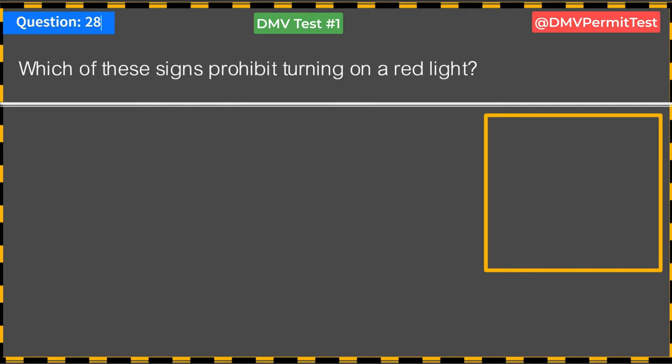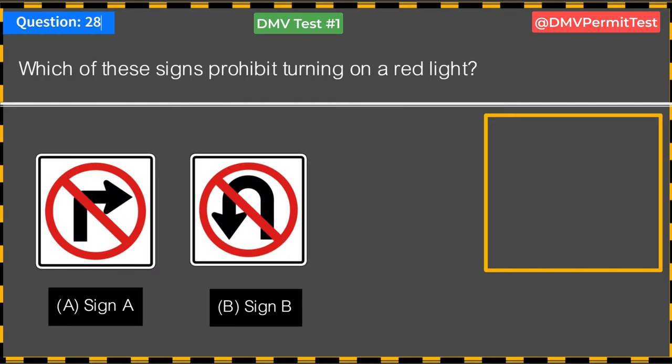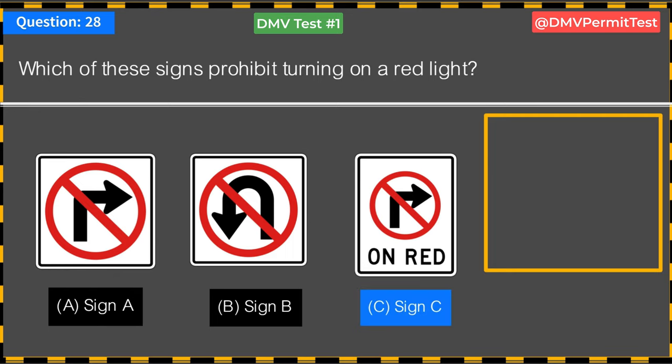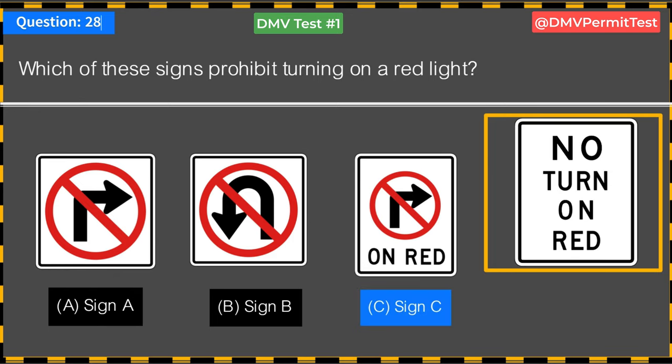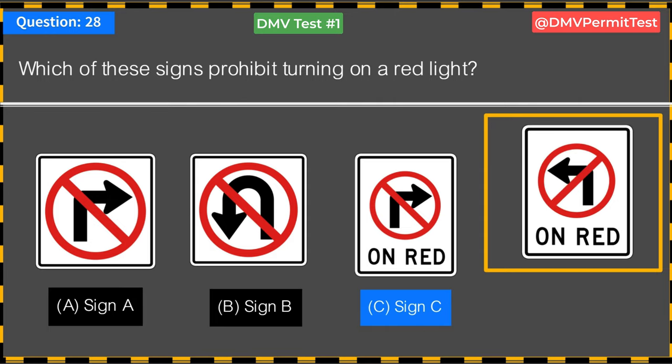Which of these signs prohibit turning on a red light? A. Sign A. B. Sign B. C. Sign C. Answer, C. At an intersection with a sign that prohibits turns during the red light cycle, you are required to wait until the light turns green before making your turn. Even if you typically can make a right turn on red or a left turn from a one-way street to another one-way street, this sign overrides that rule, and turning on red is not allowed.